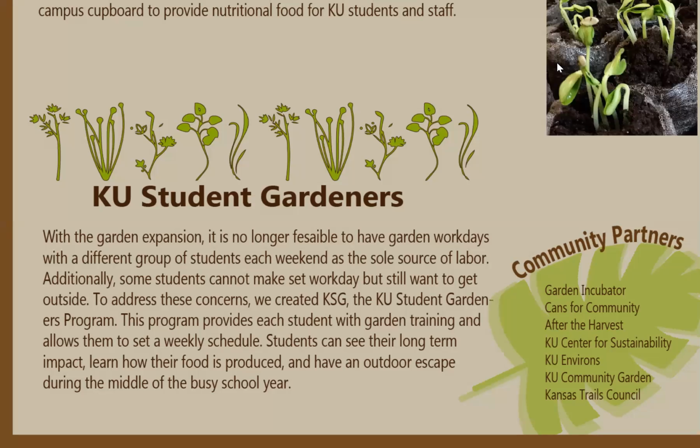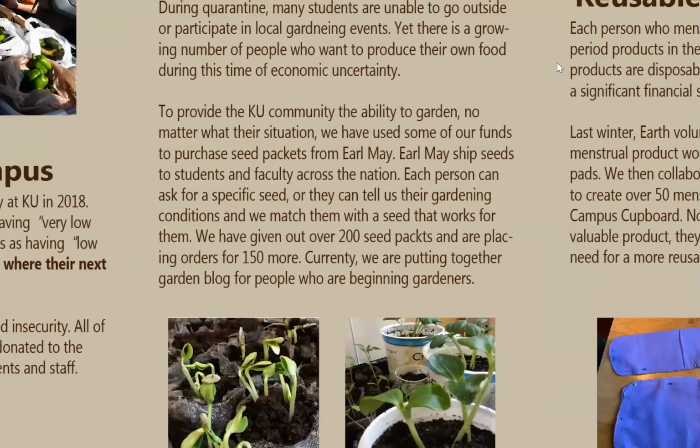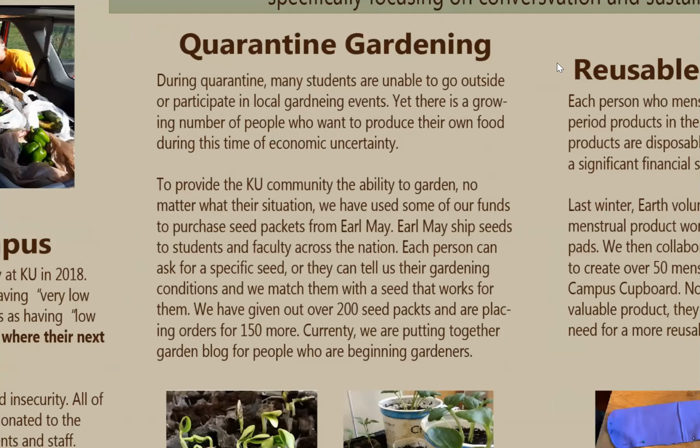Since this program started last fall, we've had about 15 students sign up, which has provided more than enough labor for our garden. However, during quarantine, we were unable to have students in our garden. Yet a lot of people still want to be outside, and there's a growing number of people that want to produce their own food. Therefore, we have partnered with Earl May Garden Center.